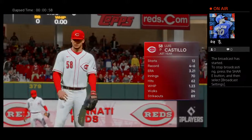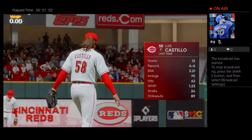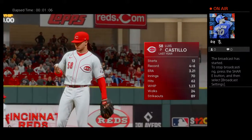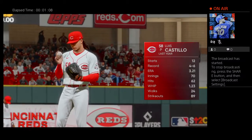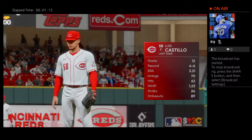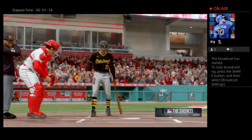Luis Castillo will be on the mound for the series opener. What's your take on him, Dan? Matt, we're getting a look at one of the best right-handed changeups in the game of baseball. This guy's changeup's so good that Castillo will use it as his primary off-speed pitch. If he's throwing strikes with his heater, look out if he has that changeup working. It'll be a long day for the hitters.